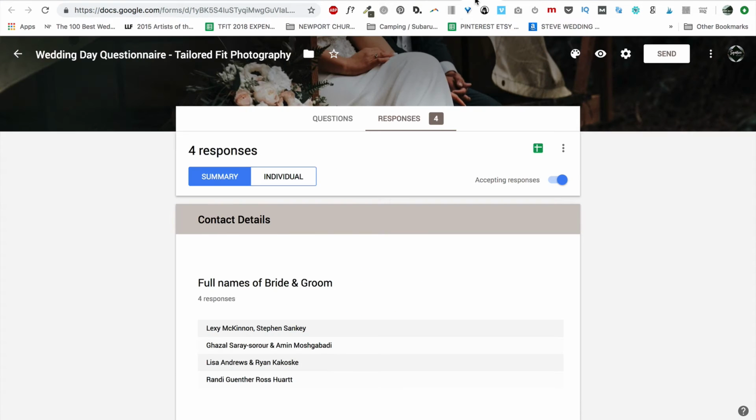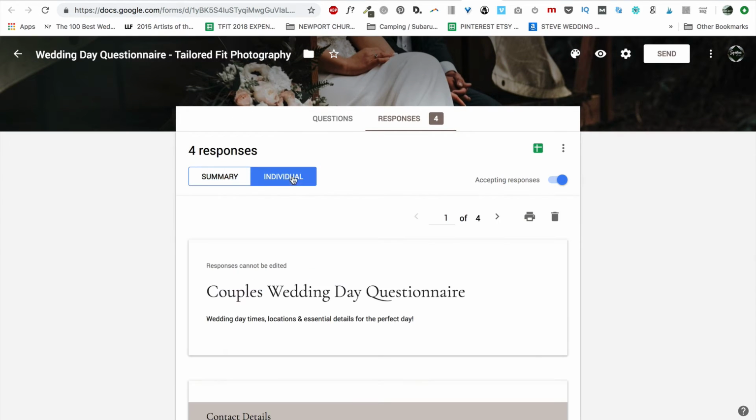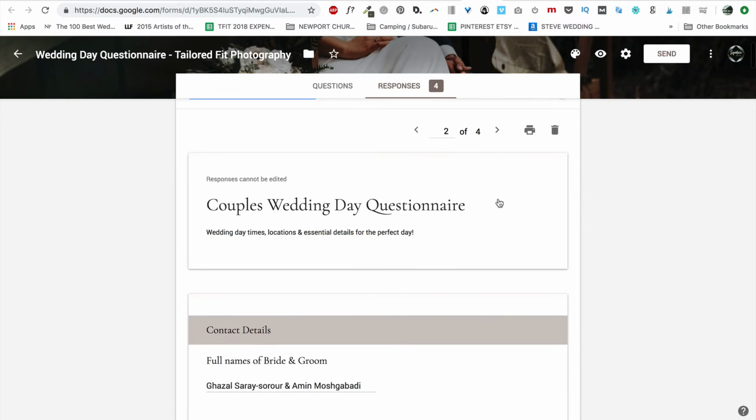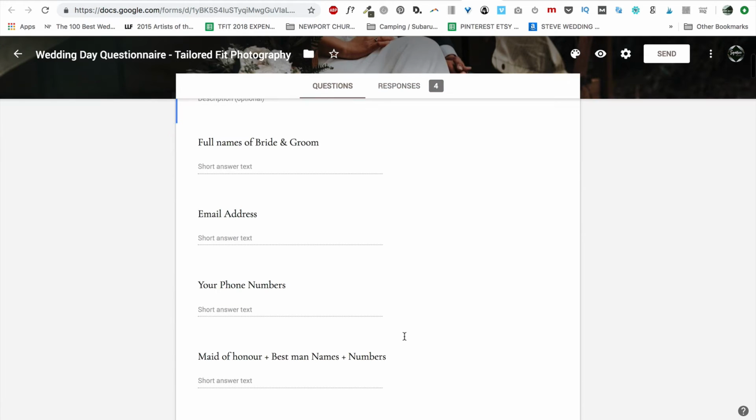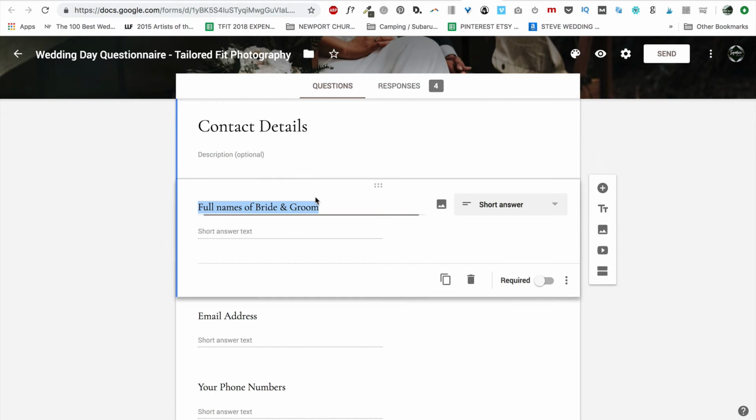Now I have another one here. Oh, this is the back end, just to show you how easy it is. So I get my answers here, and I can go through, depending on the bride. I have access to all of my questionnaires for the entire season in one spot, and I can go through and really quickly and easily edit whatever it is, bridegroom and their dog.